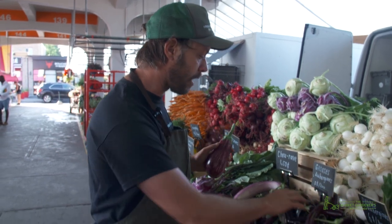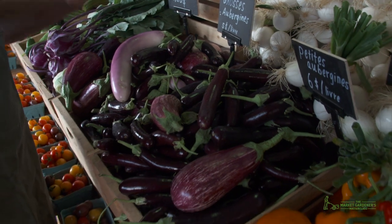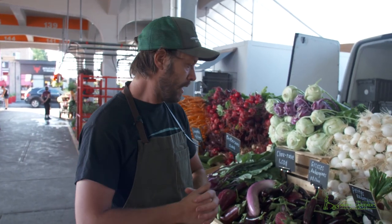They're not as popular at the farmer's market, but if you have a lot of different varieties, a lot of different colors, then, you know, they're just attractive and they're fun to eat. So people that know good food will eventually come down to the eggplants, and you'll start to sell a lot.